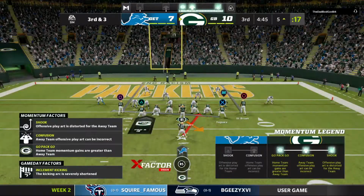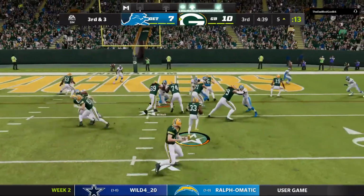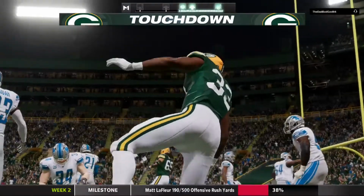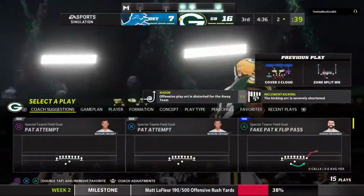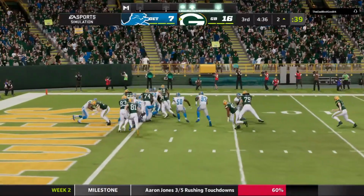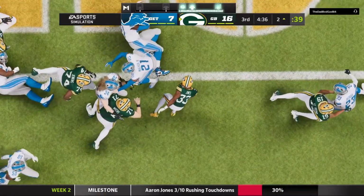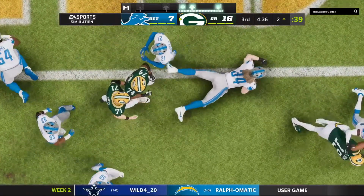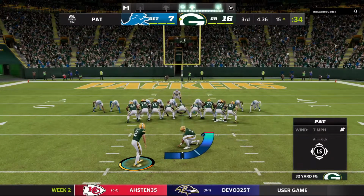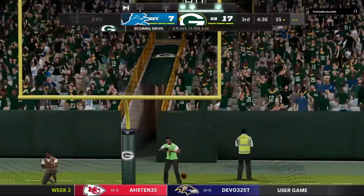Seventh play of the drive now as they come up on a 3rd and 3. They'll try and run for it with Jones. And a second effort gets him in. Touchdown, Packers. Aaron Jones, his 2nd touchdown of the game, his 3rd on the year. And the Packers take the opening kickoff of the 3rd quarter and drive right down the field to extend their lead. Now Crosby for the point after. It's good to make it 17-7.